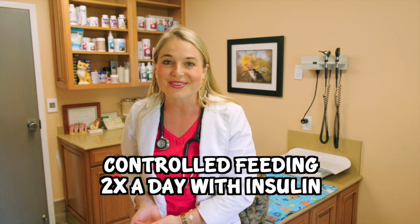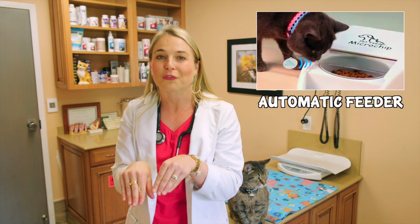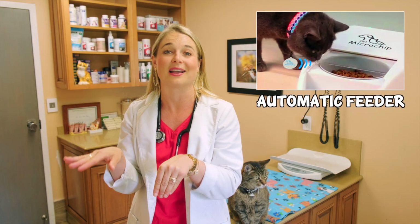A great thing you can use is an automatic feeder, where if you have multiple cats in the house and you're like, oh, Gordo keeps eating Princess's food or Priscilla's food, how do I stop him from doing that? You might need to get an automatic feeder where they have a collar on that opens the food just for them so they can't eat the other cat's food. This stuff is really cool. Or you feed them separately and you just have to be really strict about it.